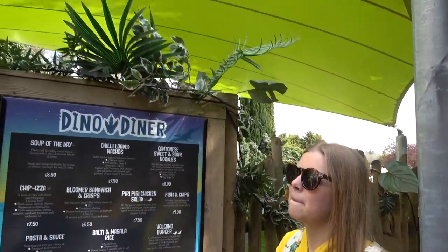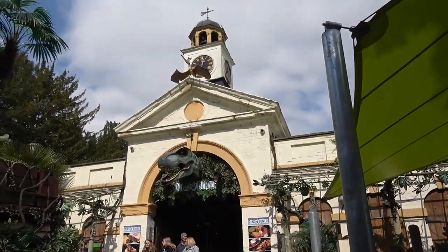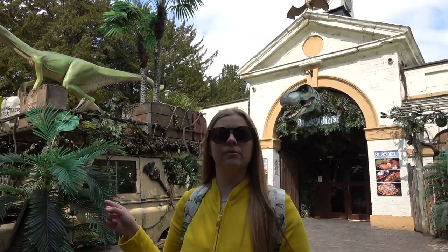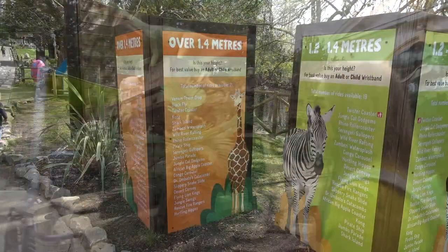So you've also got this little covered area outside, and it's quite well themed inside, but I'd say that's the best place to eat. I say that, there is a restaurant that they built, I think it was over the last time we were here, down in the Adventure theme park. So we'll have a look down there. Right, here we go then.